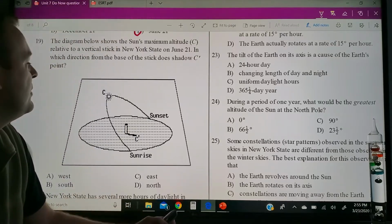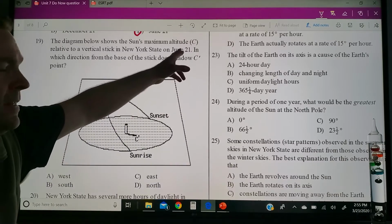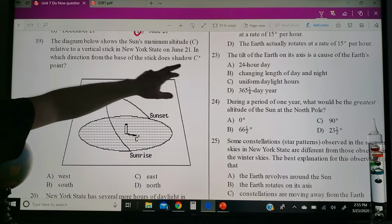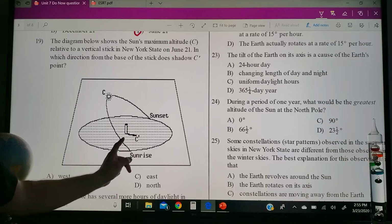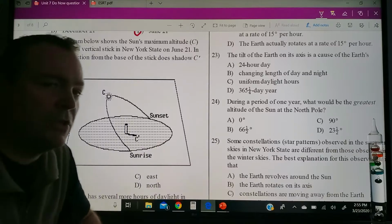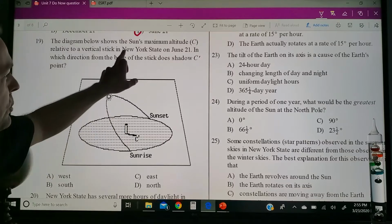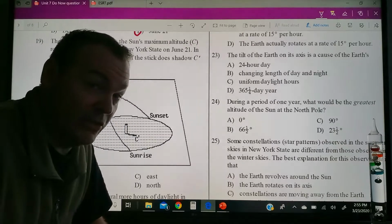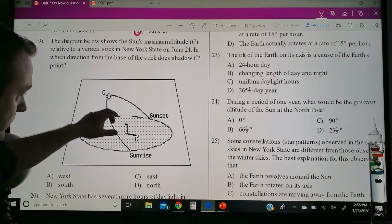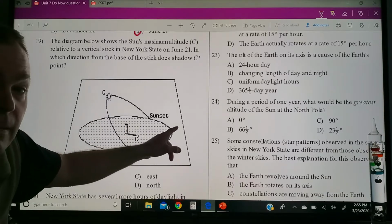The diagram below shows the sun's maximum altitude relative to a vertical stick in New York State on June 21st. Again, there's that magic day, summer solstice. In which direction from the base of the stick does shadow C prime point? Well, here's C prime. Here's the stick. Here's sunrise. Here's sunset. We know the sun rises generally in the east, sets generally in the west. And we know that at solar noon in New York State, the sun will be in the south. So if the sun is in the south, the highest point of the day right there, solar noon, well, if that's south, then the shadow must be going towards the north.